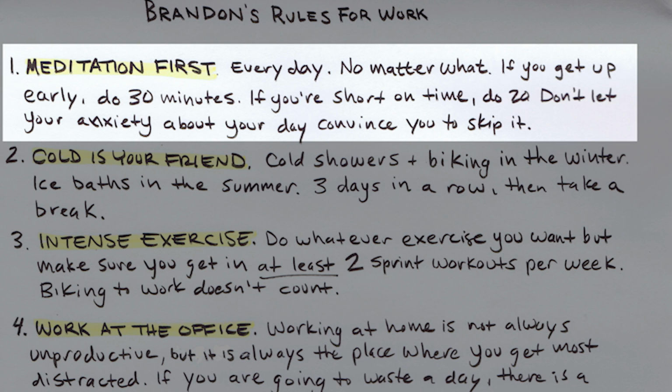Number 1, meditation first every day, no matter the circumstances. If you get up early, do 30 minutes. If you're short on time, do 20. Don't let your anxiety about your day convince you to skip it. I've found that starting my day with meditation is probably the best way to get my mind focused and to clear it and to be ready to start working. I've also found that meditation is the best way to learn to deal with distraction. That's basically what you're doing with meditation, learning how to refocus your mind after a distraction.